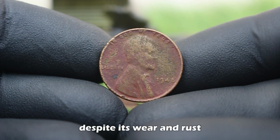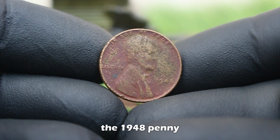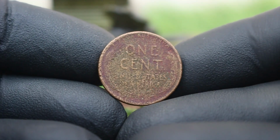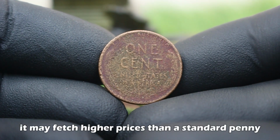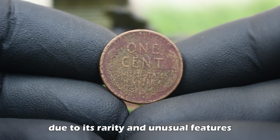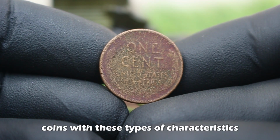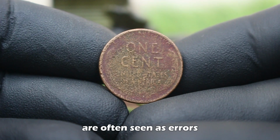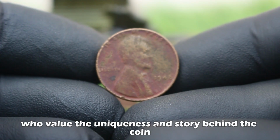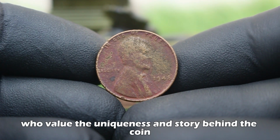Despite its wear and rust, the 1948 penny with a damaged date and rusty lamination can still be quite valuable. In fact, it may fetch higher prices than a standard penny in good condition due to its rarity and unusual features. Coins with these types of characteristics are often seen as errors, and error coins tend to attract serious collectors who value the uniqueness and story behind the coin.